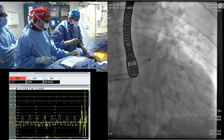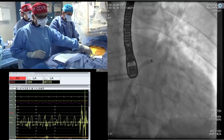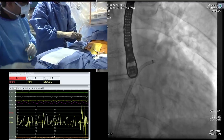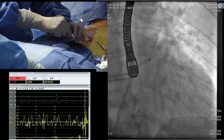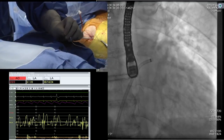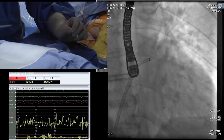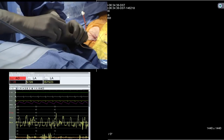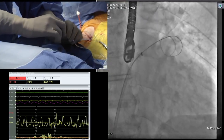So now once we are done with that, the wire we use is the Confida wire, the same wire we use for the TAVR. So it already comes pre-loaded; the heparin is in? Yes. Heparin has to be in and your ACT about 250 before we even think of moving with the guide. ACT 276. So you see that? 276.